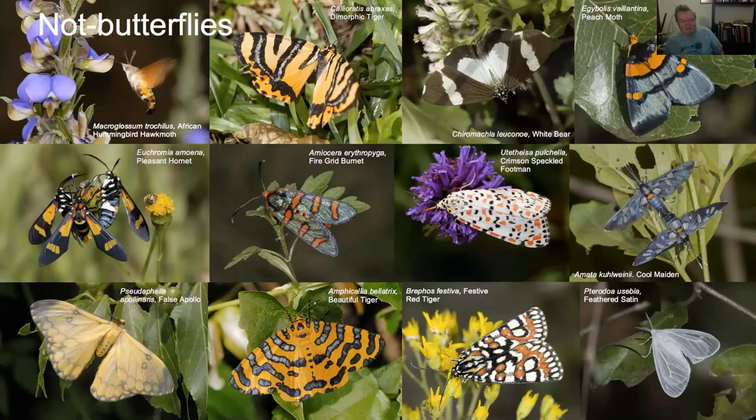These burnet moths, the firegrid burnet, again, brightly colored day-flying moth. Eutythesa pulchella, very common all over Africa. These little Amata culwinii, which are in the Arctini, they're not particularly brightly colored. When the sun hits them, they light up blue because they're iridescent. The emperor moths also have got some day-flying members, the Pseudophilia polynaris. It's called the false Apollo. You don't get Apollo butterflies in Africa, but this moth actually looks, with a bit of imagination, a bit like one.